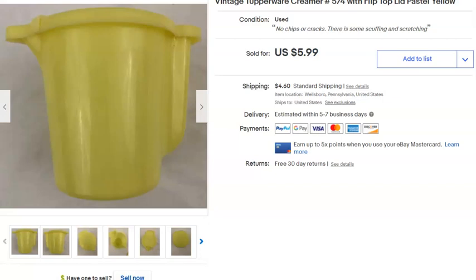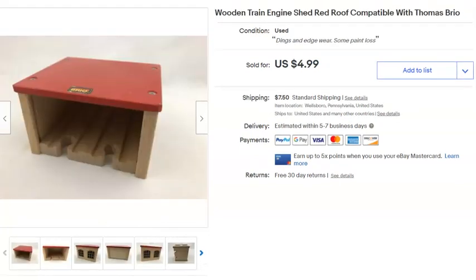But then the person was a non-paying bidder, so they didn't pay. So non-paying bidder out. It should be relisted now, I think. Pretty sure it's relisted. So that's that. But next, that was the only non-paying bidder that I had. So I was pretty good with that.